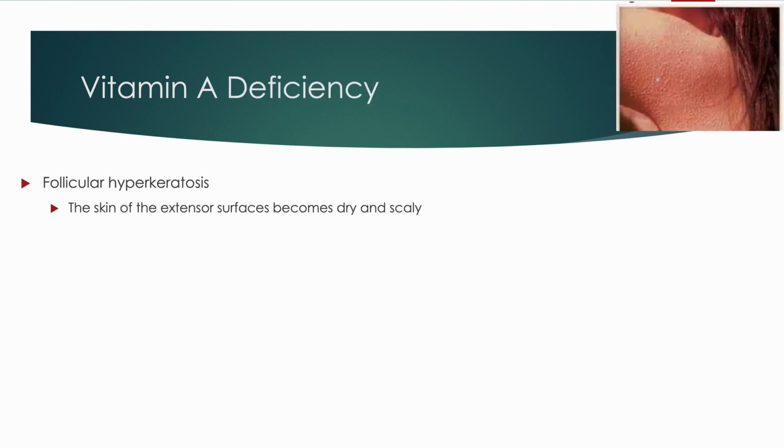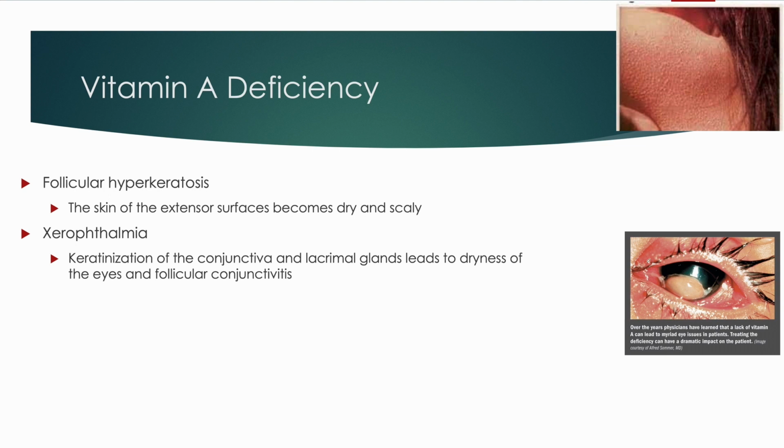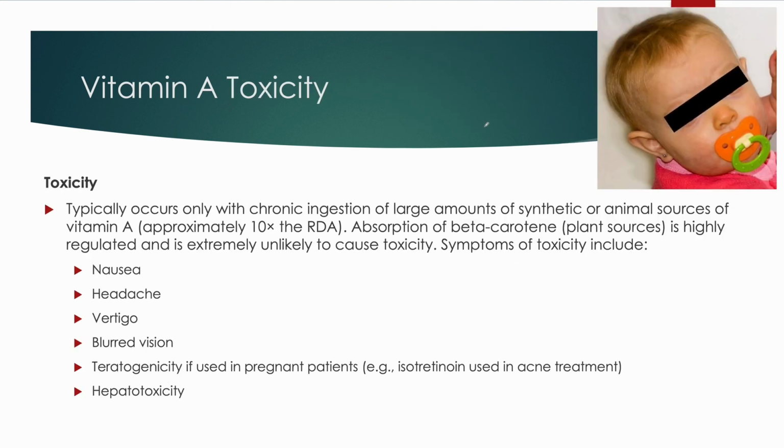So hyperkeratosis kind of looks like this, kind of like chicken skin almost. You can see all the little lumpy bumps, dry and scaly. Xerophthalmia is where you have this dryness, and you can also get lesions on the eye. They can get Bitot spots, which look like soapy water, kind of foam-like patches on the eye from keratinization. And then night blindness, or nyctalopia. What we would normally see is normal vision at night, but they have trouble with their rods and cones because of the deficiency, and so they see this. So they have very poor vision at night. And then severe inflammation can result in keratomalacia and blindness in severe cases.